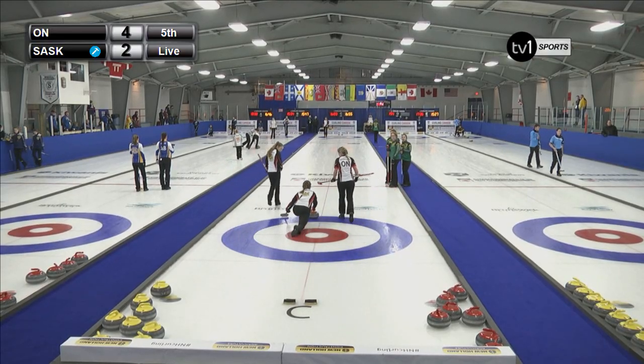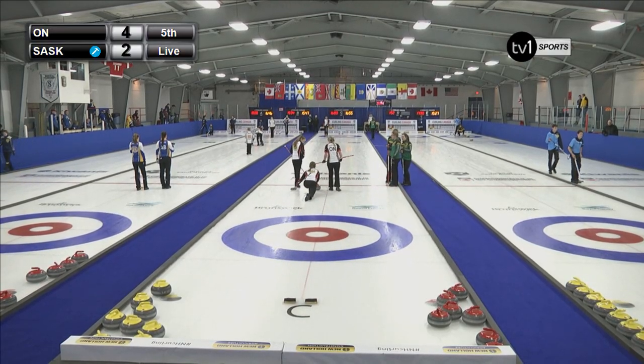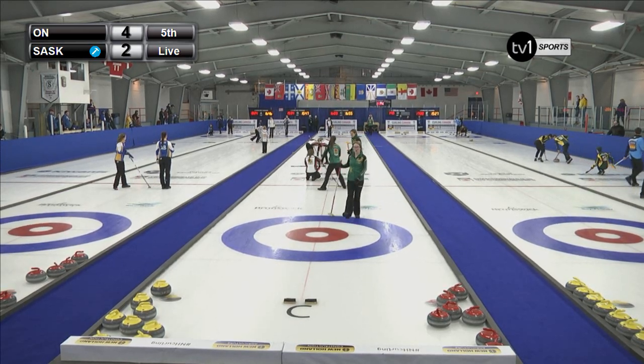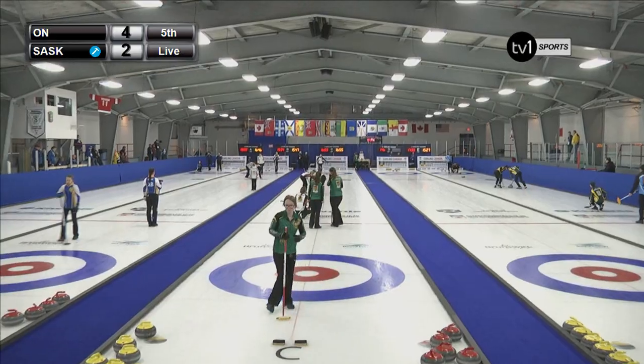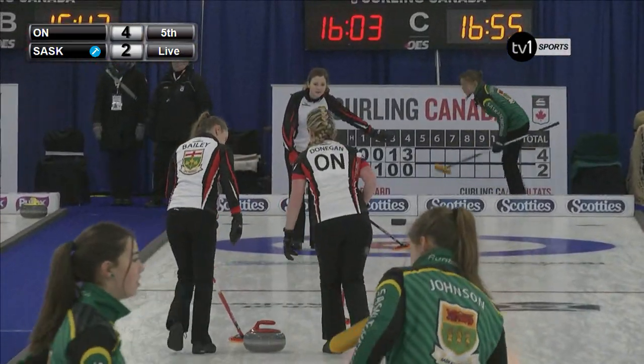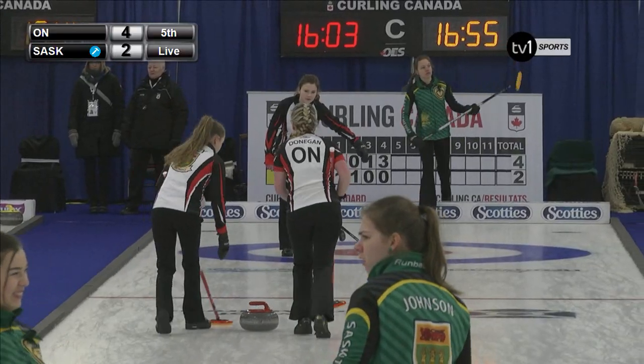Okay, we're back here now. Ontario stole 3 in the fourth end, so it's 4-2. But again, that's only a deuce. They have hammer. Saskatchewan has hammer. Get your 2 here.